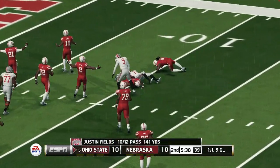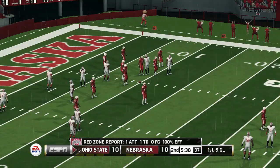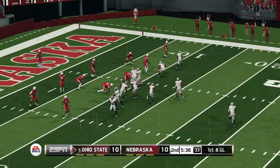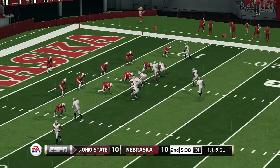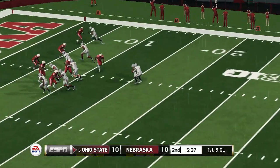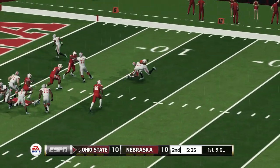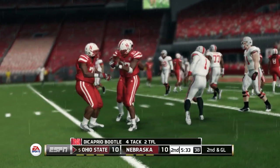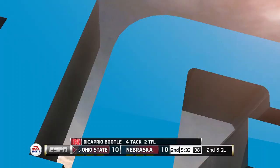Big play, and it's first and goal. That makes it first and goal. Boy, did you see how the defense just swarmed to the ball carrier? That was fantastic pursuit.